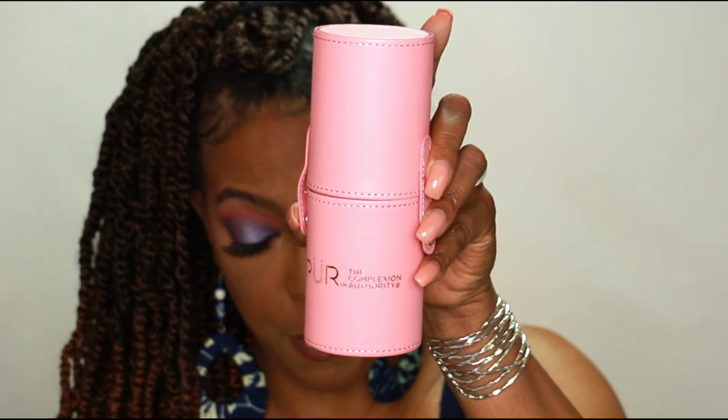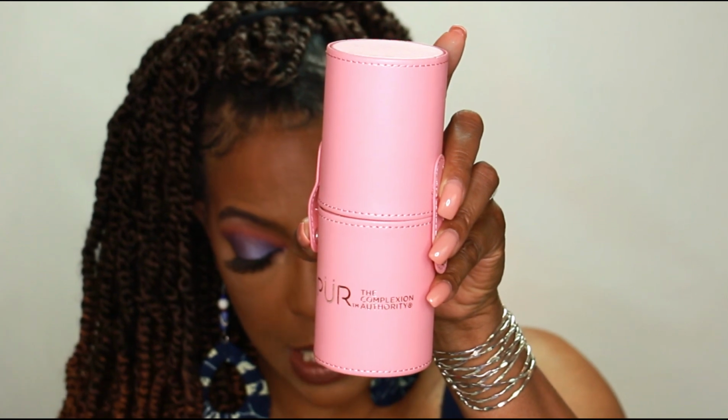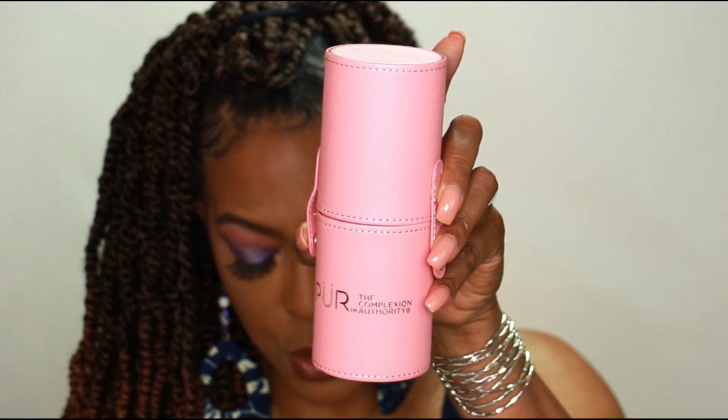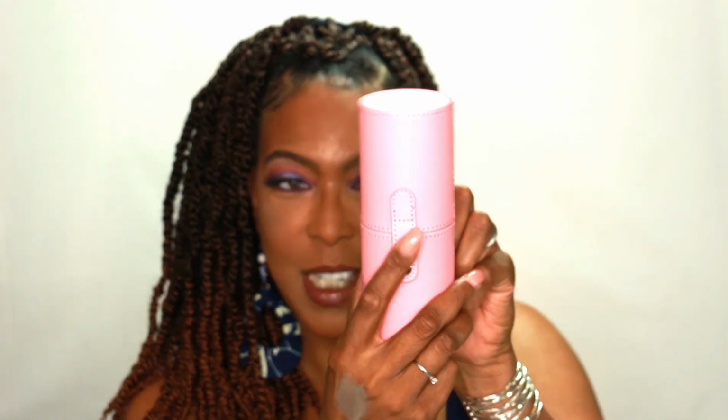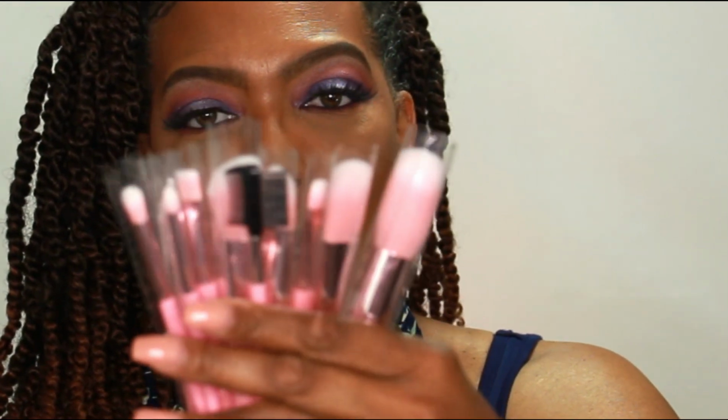This next item is from Pure, the Complexion Authority, and this is their signature travel essential 12-piece cruelty-free brush set. So this is super nice. I love the little container here, the carry container here. And this is what these brushes look like. Very, very nice. And we've gotten some other products from Pure in our BoxyCharm boxes before. We've gotten some eyeshadow palettes, and I really like everything that I've gotten so far from Pure. All the products seem to be really high quality.